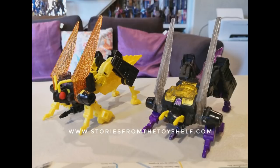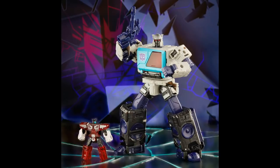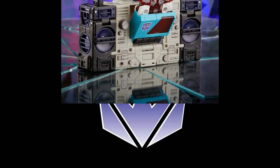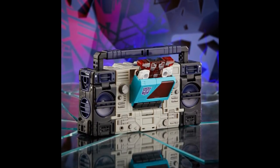Well, theoretically. So we got more stock images of the Transformers Generations Shattered Glass Blaster, and it's officially revealed, and it looks pretty much like we saw it before, and they're still sticking with the clear cassette. So, cool, interesting. It's just something that we've seen. Here's the alt mode, and not really much new here, but what is new is that we actually are getting some in-hand pictures, so let's look at those.